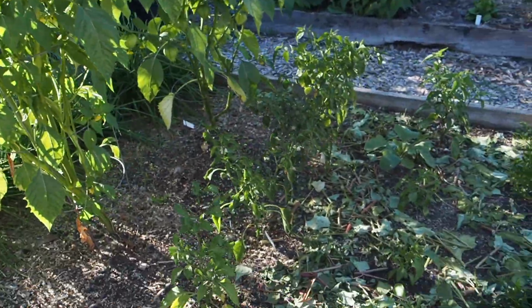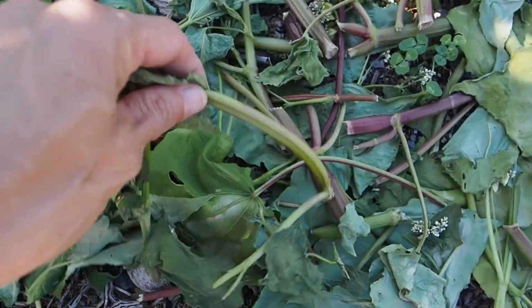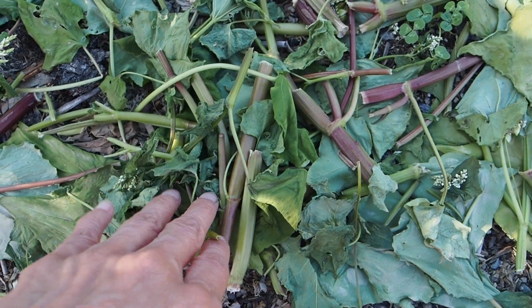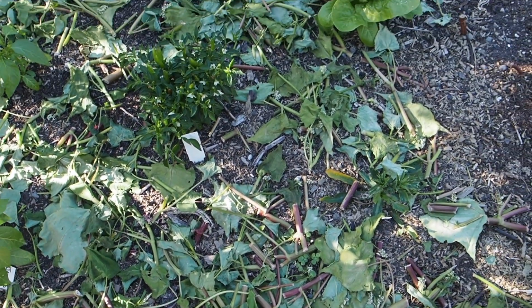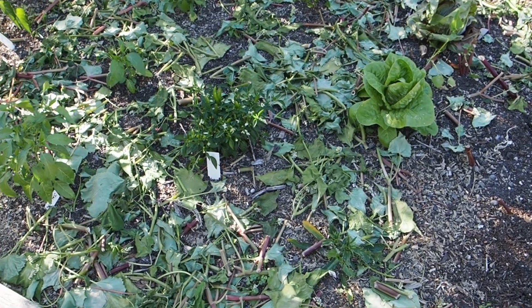So here we've got peppers I'll show in a later video. You can see I've got a bunch of debris down here, and that is what I just chopped off. That was growing in this bed. This is buckwheat, which is a cover crop. And that volunteered from the buckwheat that I grew last year, but it was getting pretty tall and starting to shade the peppers. So I decided to cut it back, and I'm using it as mulch around the peppers.